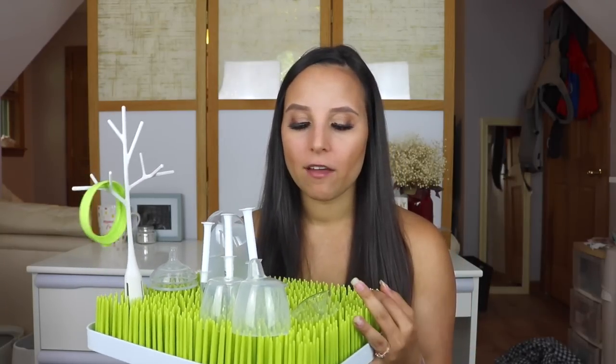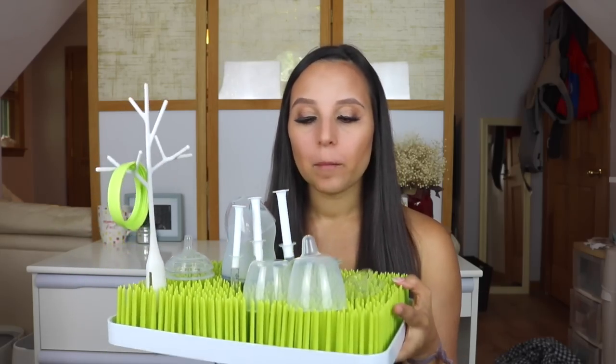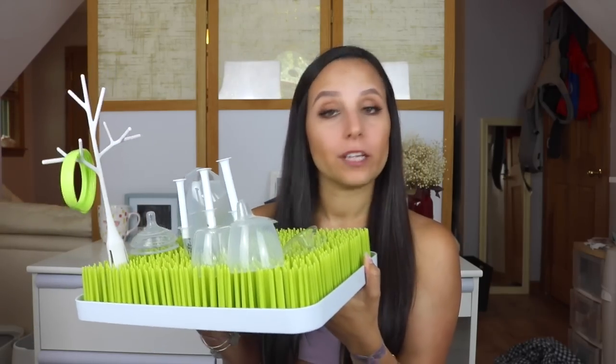We have a dishwasher, we have a drying rack, but I find that we don't fill up the dishwasher quick enough, and the turnaround with bottles is really fast. And B, I like keeping the bottles and the bottle accessories separate from all the other dishes. Because there are so many pieces and because we use them so frequently, it's just so much easier to have them on their own separate little lawn. And again, this is so cute, so functional, and it has been really, really handy.